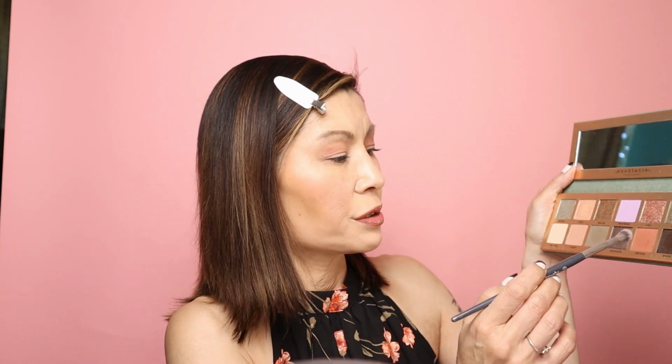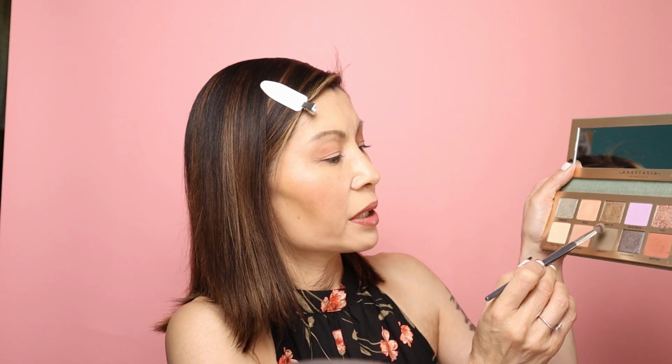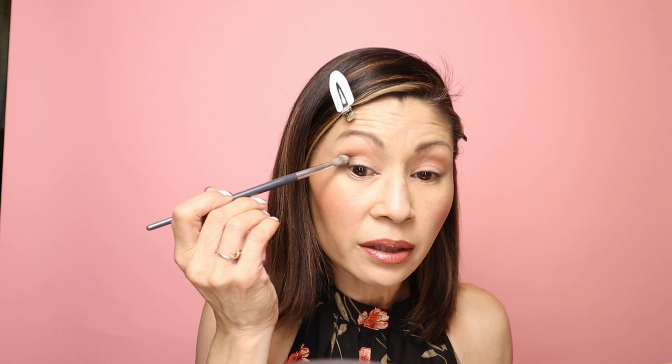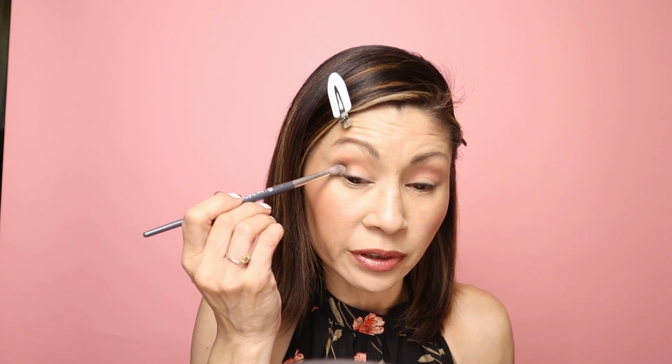You guys, I really am curious about Liberty. I know, I'm going out of my comfort zone. And I'm gonna go ahead and take it on my A502 and just take a little bit of Liberty right through here, outer thirds of my eye, right through that crease to deepen it up. And then stamping it along my lash line. This is a unique color. I really like this olive green, and it's applying beautifully.